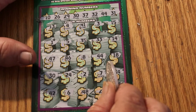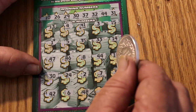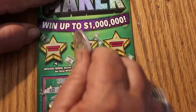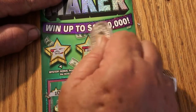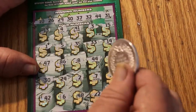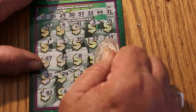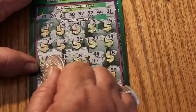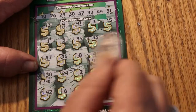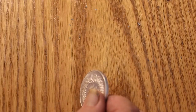We have the 30 and what was the other? 44. 30 and 44. So let's check the bonuses. Nope. Nope. And no. 30 and 44. Okay, here we go. Oh, okay. Well, that's a little better than I was thinking. I was thinking it was going to be 10 and 20, but it's 10 and 30, 40. Alrighty.